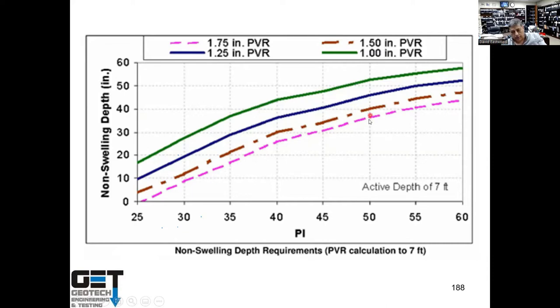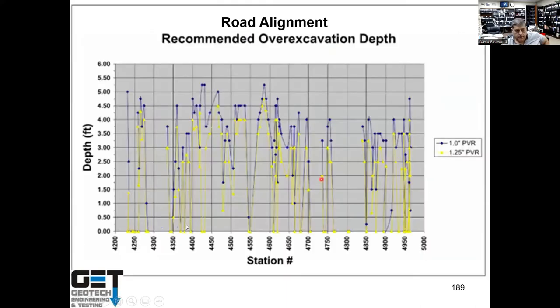The depth of the lime stabilized subgrade should be high. So in some projects, you may design based on what kind of PVR you want for your pavements on your parking lots and roadways. This is a site that shows stations versus a depth of removal of the expansive soils, depending on a design PVR of 1 inch or 1.25 inches.